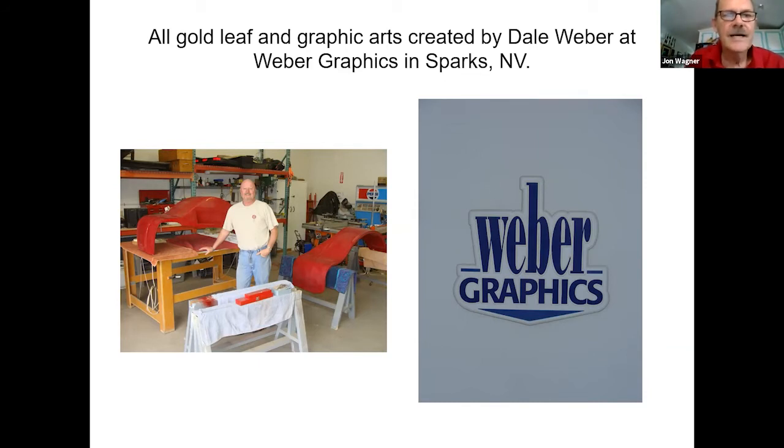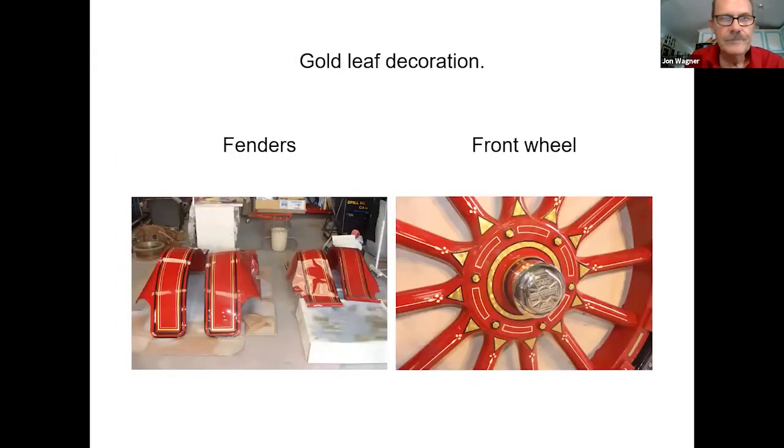And all of our decorations had an additional coat of clear coat applied over the top color coat. So on every part that has decorations on it, there are at least 4 layers of paint. This is some of Dale's work, the fenders and the wheels.